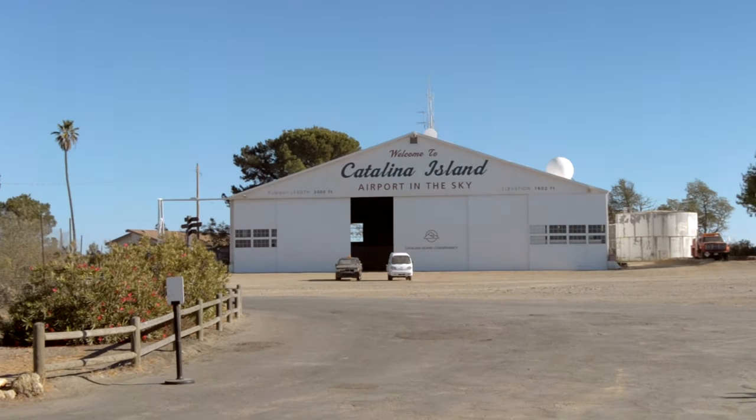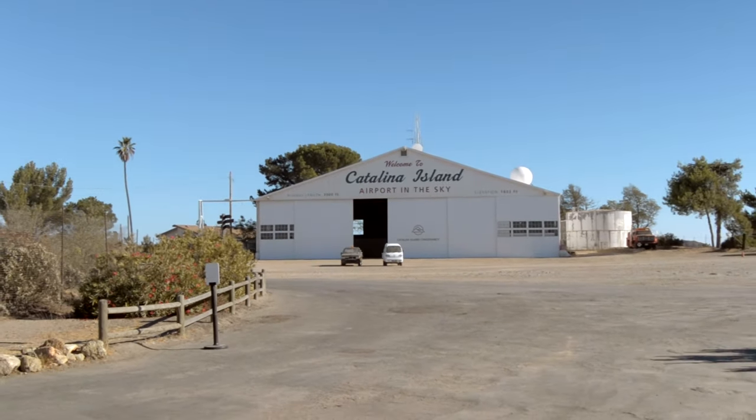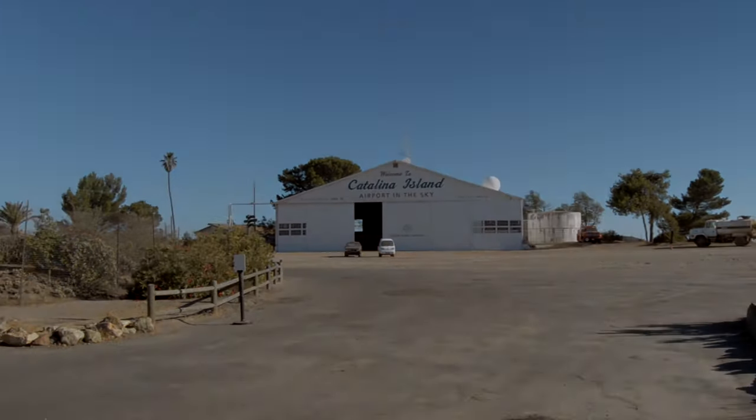Before coming to Catalina, take on as much fuel as you can, accounting for the density altitude and temperature for that day, along with the performance of your airplane.